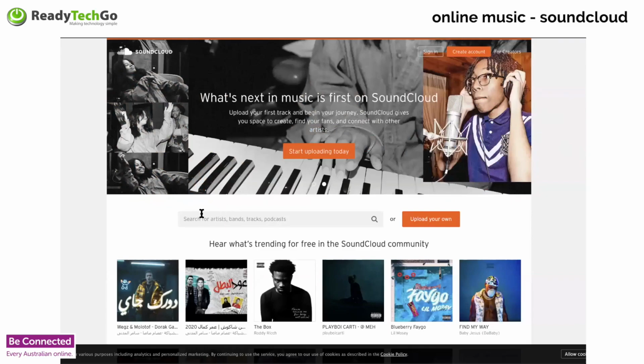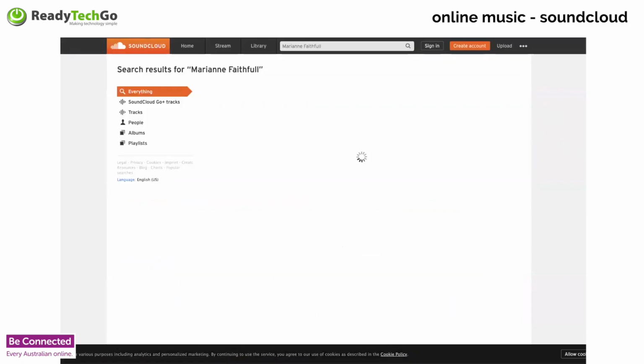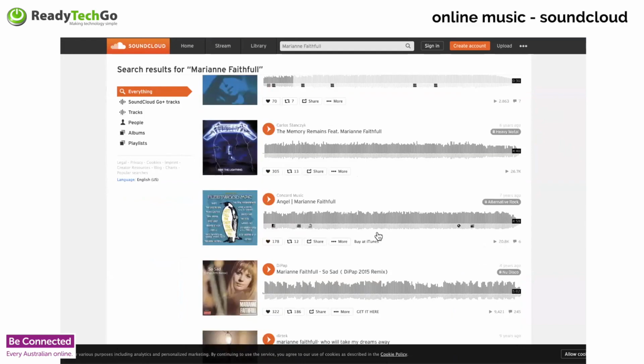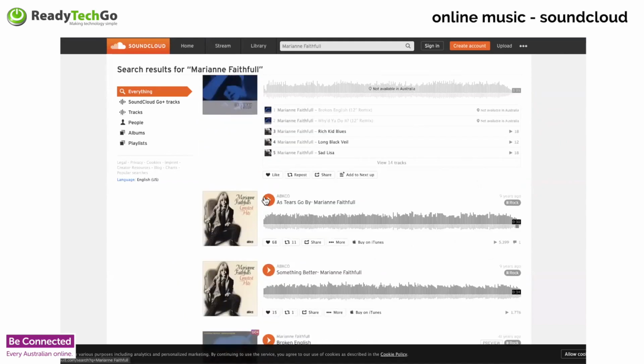A lot of it is modern and contemporary music, but you can go in and search for artists in here as well. So you might put Marianne Faithfull, for example, if she's in there. There we go, Marianne Faithfull has music in there as well. People are doing their own remixes of things too, which is really interesting. It's where people take the original track and put their own spin on it. And these are quite nice too. But you've got a whole lot of Marianne Faithfull. Here we go.